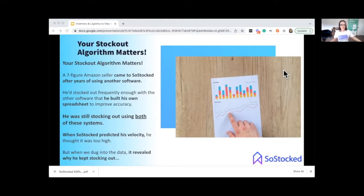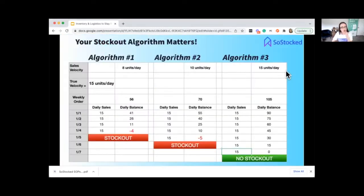So what happened was he started using SoStock, and he found that SoStock was predicting his velocity. He thought it was too high. And when we dug into the data, we actually found out that it was accurate. And we found out why those other systems using the same data were getting things wrong. And so here's what we found. We found that the first algorithm, the software, was saying he was selling 8 units a day. In fact, he was selling 15 units a day.